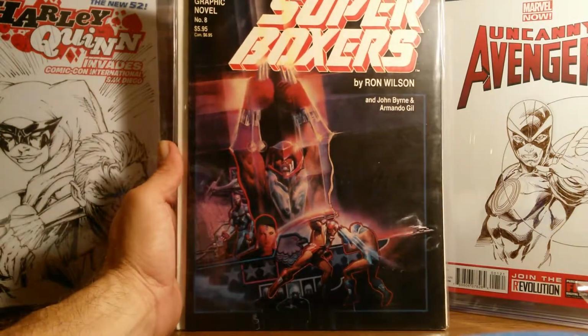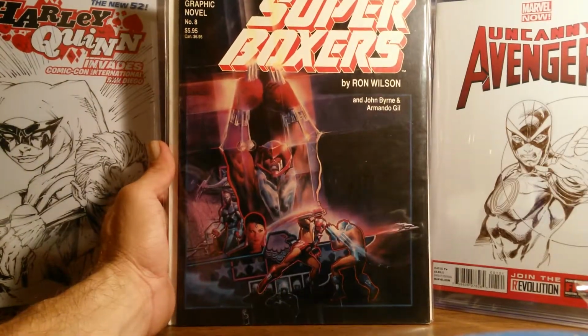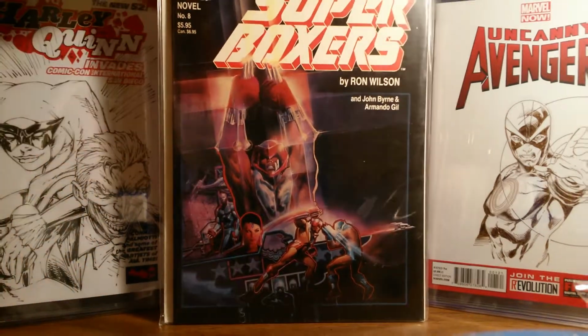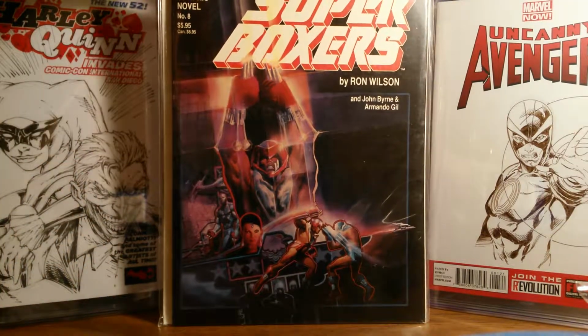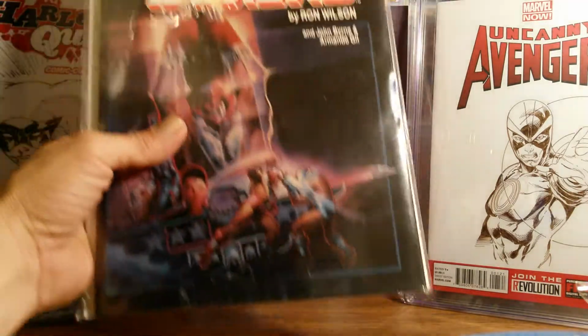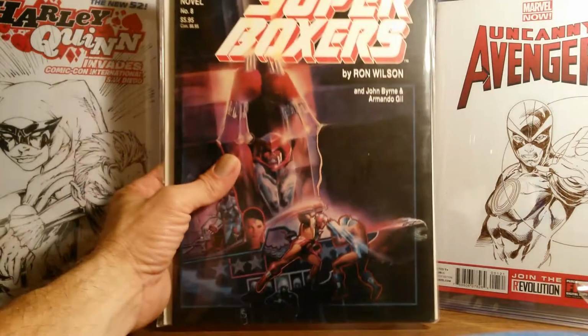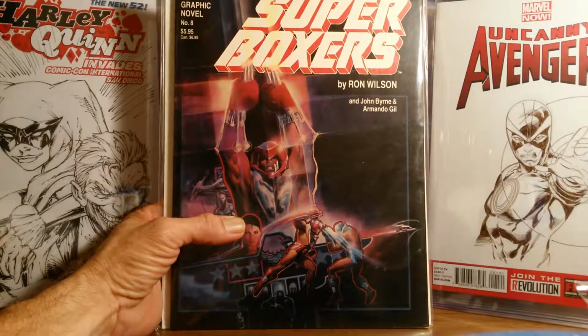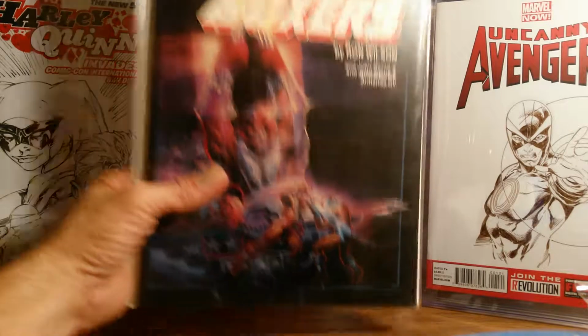But a little story behind this book. I let one of my buddies borrow it, never returned it. So years later, I looked up on eBay and found one for pretty cheap, so I bought it. And that's the only reason why I bought this. There's really nothing special about this. It was just one of my favorite books back when I was younger.